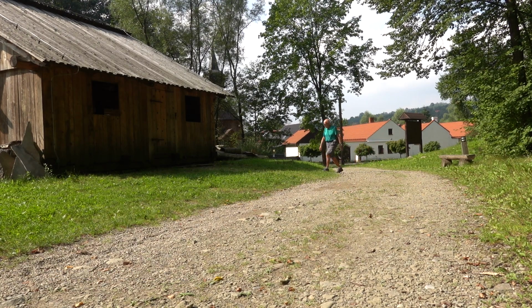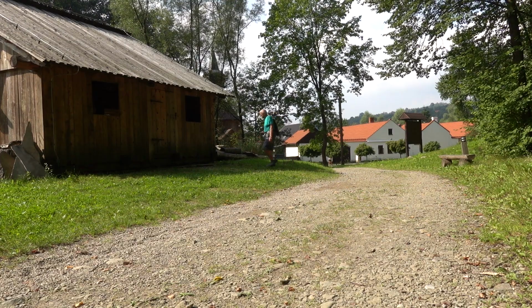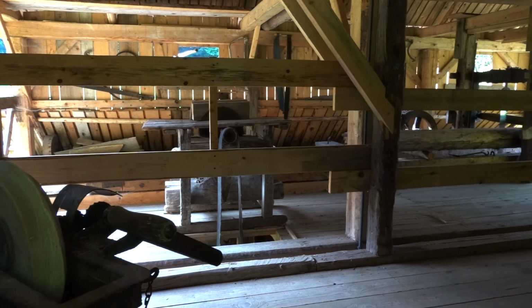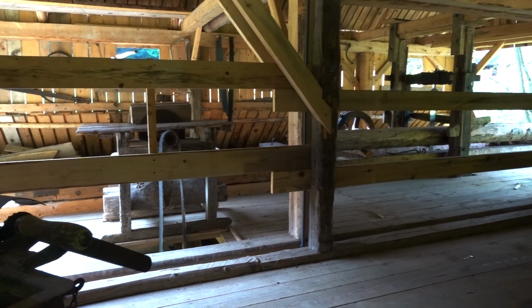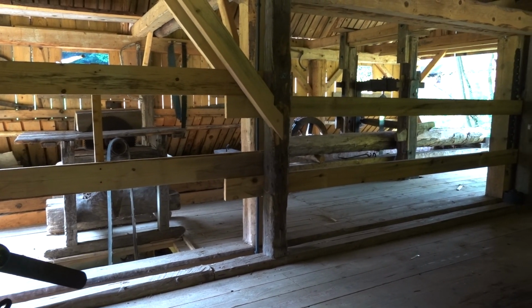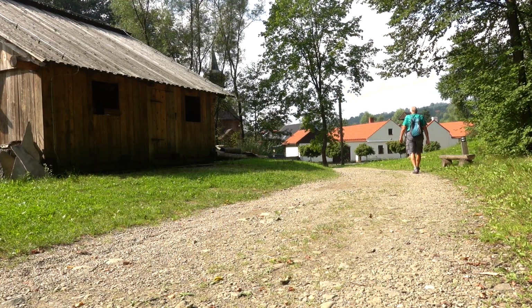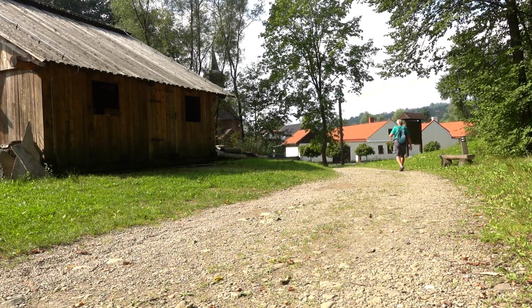The second sawmill, powered by an undershot water wheel, features a modernized saw designed for cutting planks. These exhibits vividly illustrate the ingenuity of past craftsmanship and the resourceful use of natural energy.